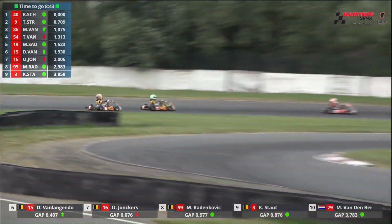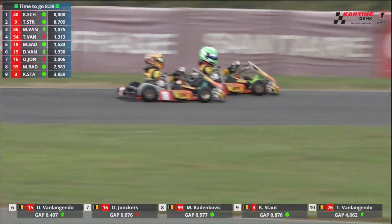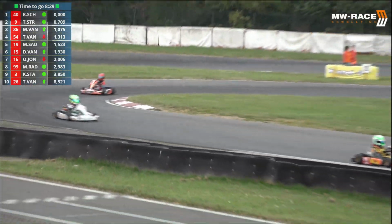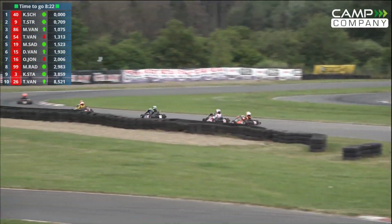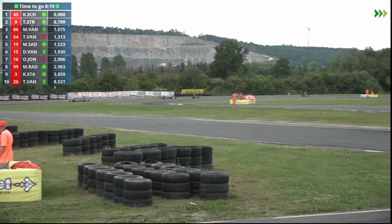It's now gone to 0.7 of a second, as Stuyven is really putting the hammer down right now, and it looks like Jonkers is going up the inside of Dries van Langendonk. Yes, he does, and takes the position through turn number 2, and manages to start pulling away, but can't quite do anything just yet. But van Langendonk was trying to go up the inside of Jonkers going into turn 4. Didn't really have any room there to make any move possible, to be completely fair with you.